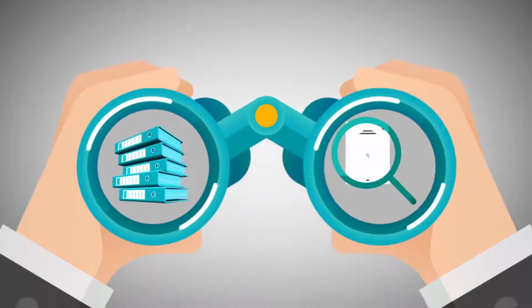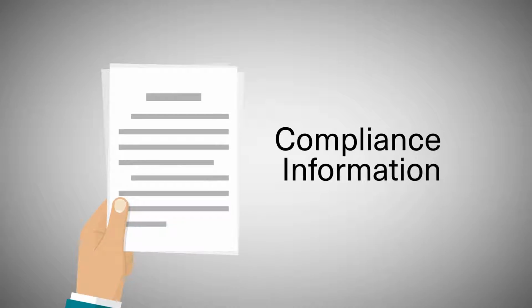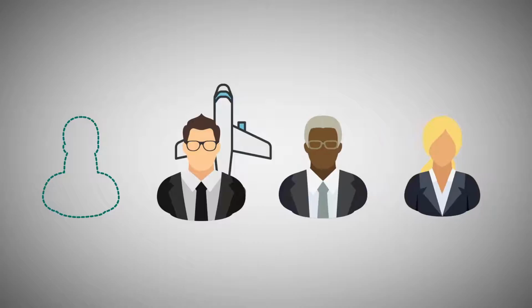Do you have adequate visibility into the performance of required compliance tasks and the results? Can you easily access all of the necessary compliance information? What happens when people leave the organization, go on vacation, or change positions?